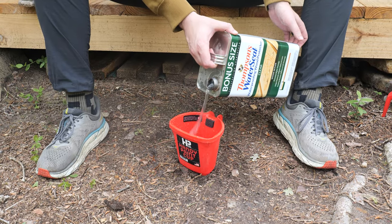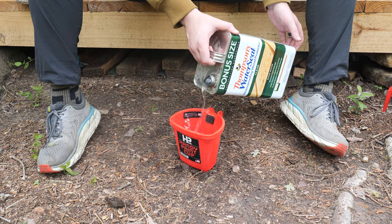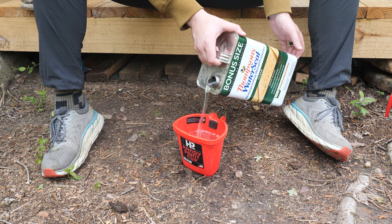After finishing sealing up the inside of the cabin, it was time to seal up the outside of the cabin to protect it from weather that would eventually come in the future.